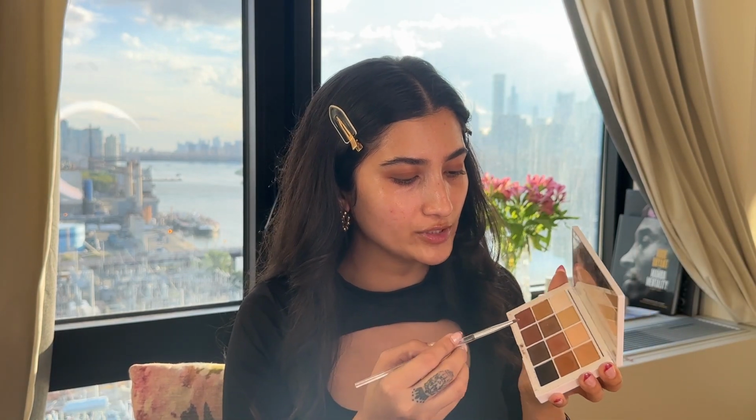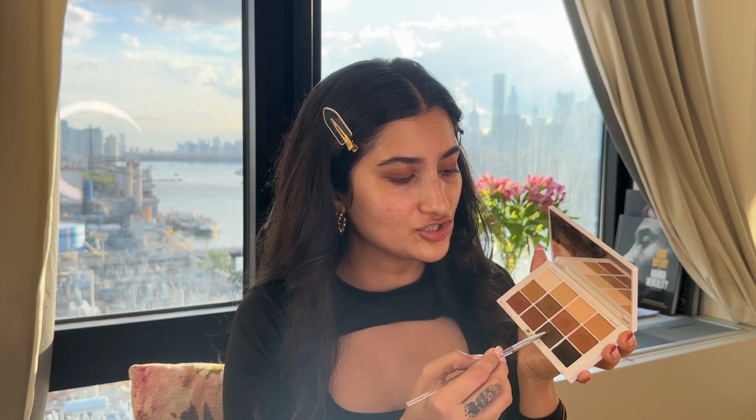I love it. And I'm going to take a small pencil brush like this, and I'm going to pick up this shade and this shade. I'm going to mix two shades. I'm going to focus this color closer to the lash line.